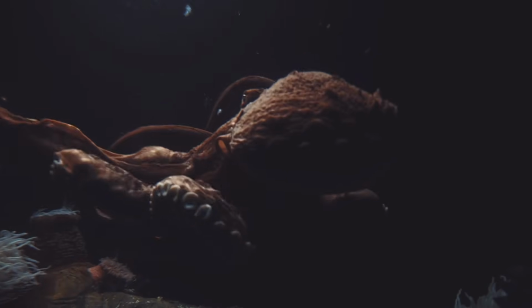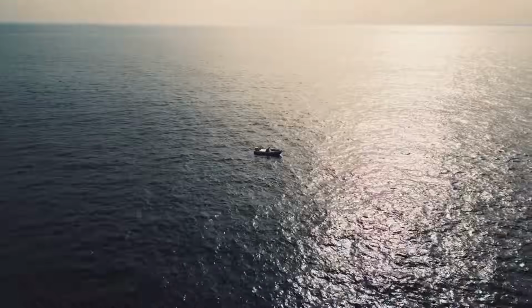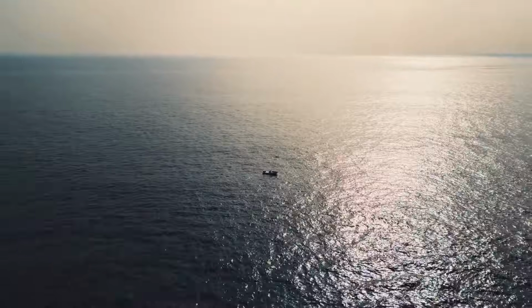And we don't know much about these deep-sea creatures. It's too expensive and too complicated to carry out such research, so we'll just wait for more raging storms to show us at least part of the monstrous world cold ocean depths hide.